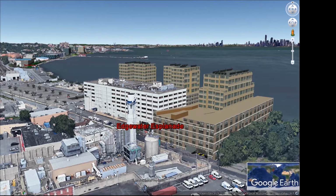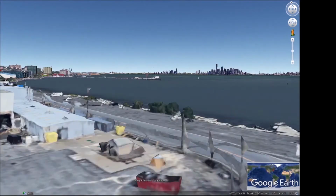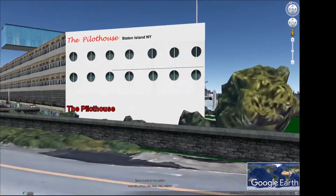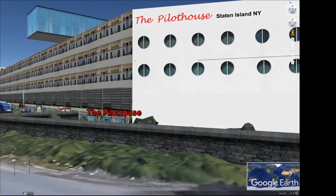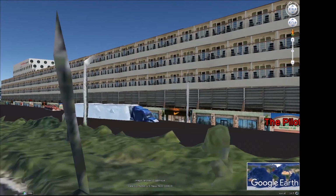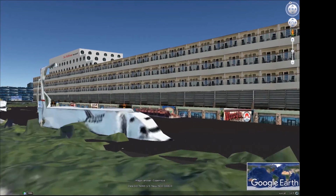This is the actual design that the developer filed. Behind the wall. Let's make a walk back along Front Street, formerly the waterfront, soon to be behind the wall. This is what you will see if all these buildings are built. Starting behind the Clifton train yards, here is the Stapleton Waterfront South.